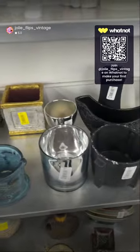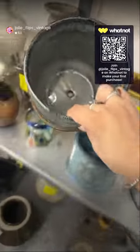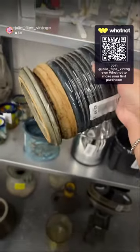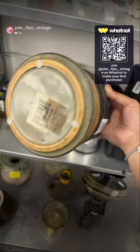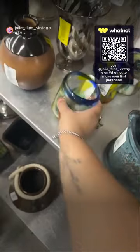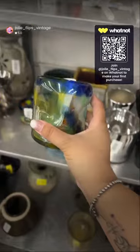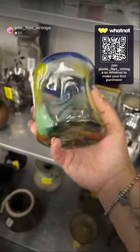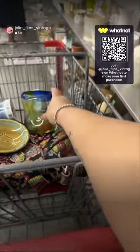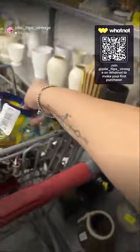Let's see. Oh, look at that pottery. That looks dirty inside. Oh, there's a drain hole. I thought it was like a Bill Campbell or something. They're still very nice, though. It's modern. Look at these glasses. Hello. Okay, wait a minute. I know there's only three, but I'm really digging them. These are cool. I'm going to pick them up. If y'all like them, let me know. Probably do an unboxing at some point.